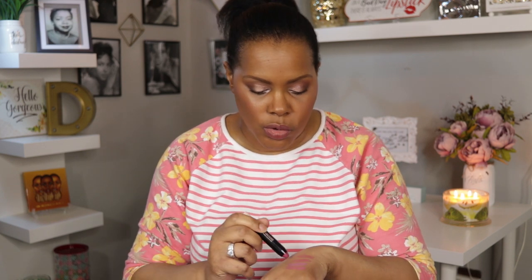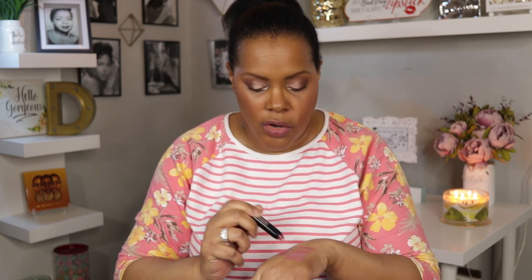And as you can see, they are very neutral. They can go with a wide variety of eyeshadow looks. You can see this one is my favorite. This one is called Drama Queen. And that's why I pulled them out, because I especially think they'll go with the palettes that I pulled out.